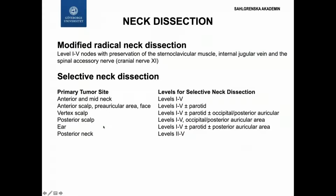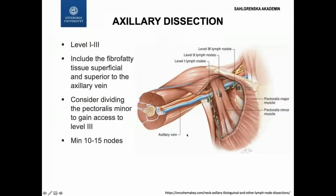And here you can see, we don't have to go through it in detail, but for example, if you have your primary tumor site in the posterior neck, then you do your selective neck dissection level 2 to 5.